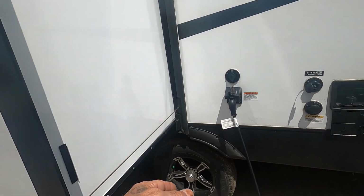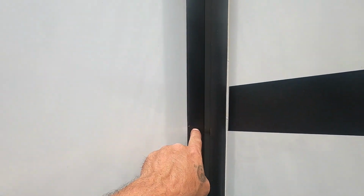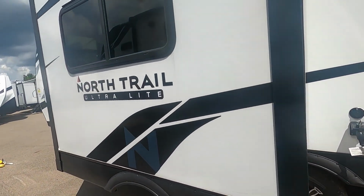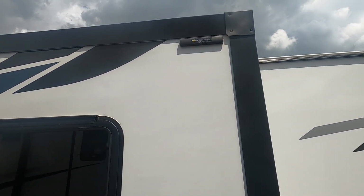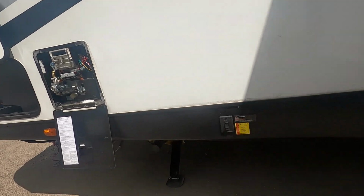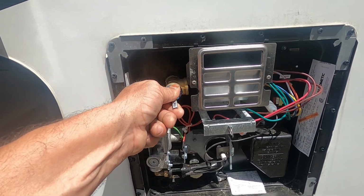A little note on your wipers. On these slides, the wiper seals, is what they like to call them, or slide seals. You want them to stay pliable over the year so they'll flip back and forth very easily. They have a fluid you actually spray on these to keep them nice and pliable. Those Solaris slide topper markers are in case you ever decide to get a slide topper for this. Those are templates. Again, your stabilizing jacks, your hot water heater, pressure release valve here.